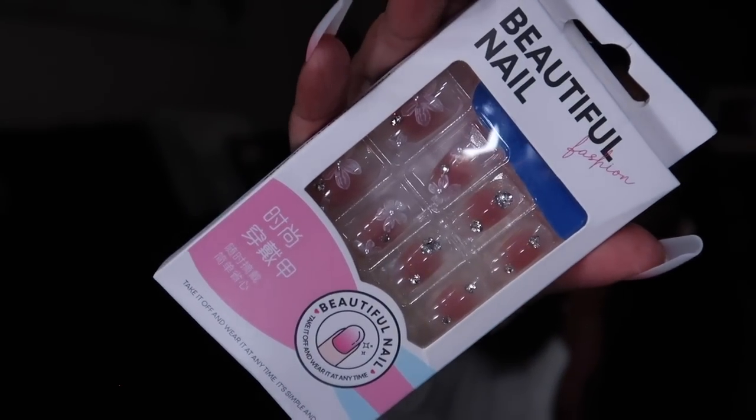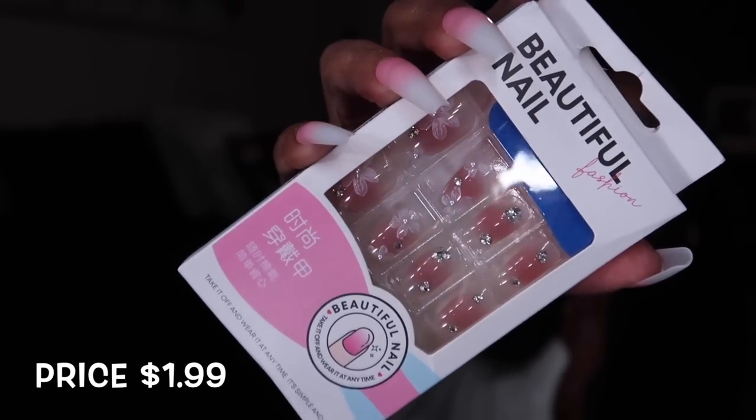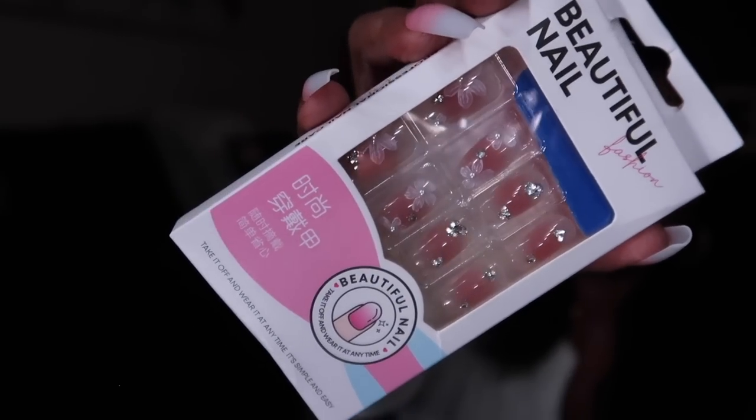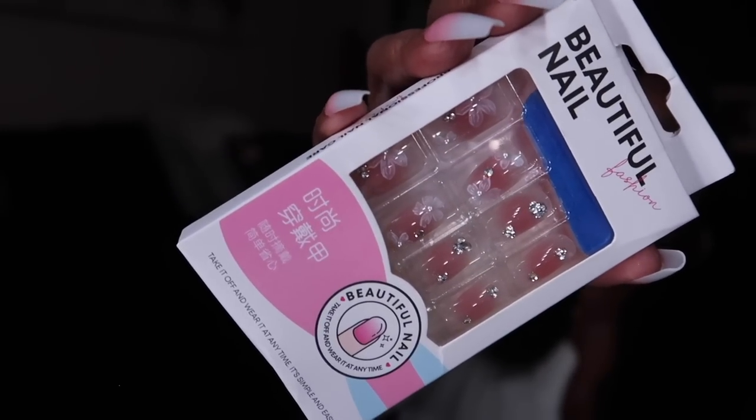I did get these cute little press-ons, but I didn't know they were going to be this short, so most likely I will give them to Shug. But they are super cute, and you can get press-on nails on their website.